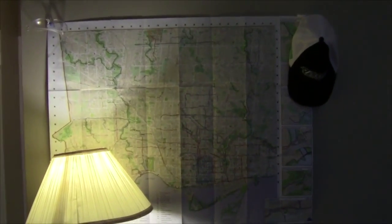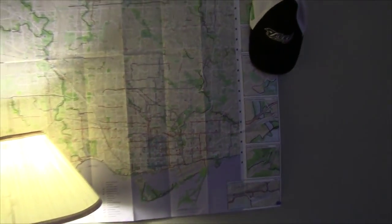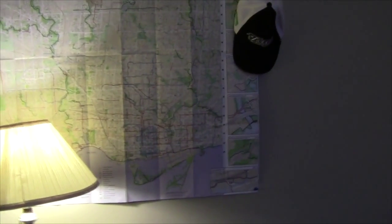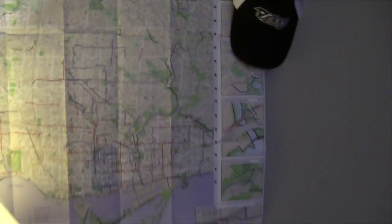On the wall here I have a map of Toronto. It's actually a bike map, so it shows all of the bike routes and bike lanes, where they are, bike paths, just helping me get my bearings in the city. I do know my way around my neighborhood, and there's certain parts of the city I know, but there are other parts that I've never been to in my life. So it's good to have a reference to come back here afterwards and look at it and say, oh yeah, it was there, and you just kind of figure it out from there.